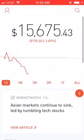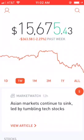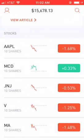If you look at my portfolio now, the fundamentals are certainly there. I know the market is pulling back. I am down $170, and for the week I'm down almost $400. But the fundamentals of my portfolio have not changed.